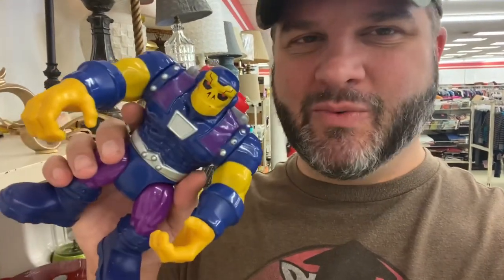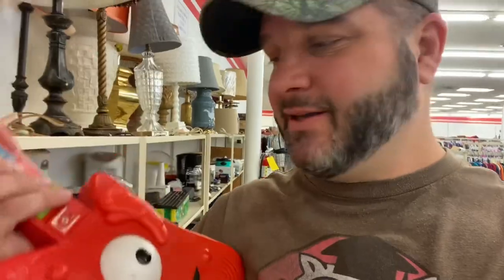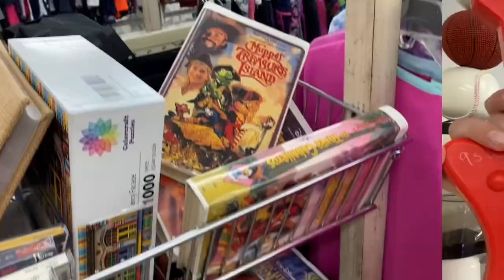All right, so I'm actually gonna put this guy back. I looked and the last time any of him sold was back in May. So he's not a toy that's moving very fast. And I think I was more just attracted to these bright colors than anything. You know me, I love vibrant colored toys. And he is cool, man. But I don't want to get on them and sit on them forever. But these things are moving pretty quick. So we'll get this for sure.